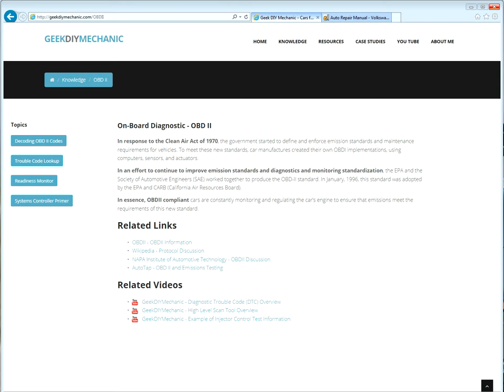OBDII compliant cars utilize a powertrain control module, commonly referred to as PCM. There are many other names as well, ECM, and so forth. This controller is constantly monitoring and regulating the car's engine to ensure emission standards are met. The PCM leverages additional systems to help reduce tailpipe emissions and to help reduce the venting of vapors to the atmosphere. As part of the OBDII standard, these systems contain devices that must be tested periodically by the PCM to ensure they are functioning. If these devices fail certain health checks, a designated diagnostic trouble code, DTC, will be set and the check engine light will be illuminated.